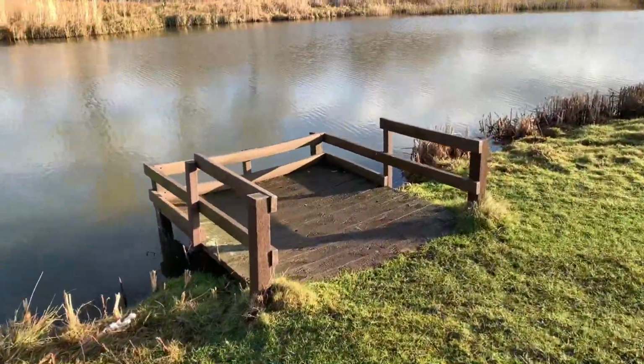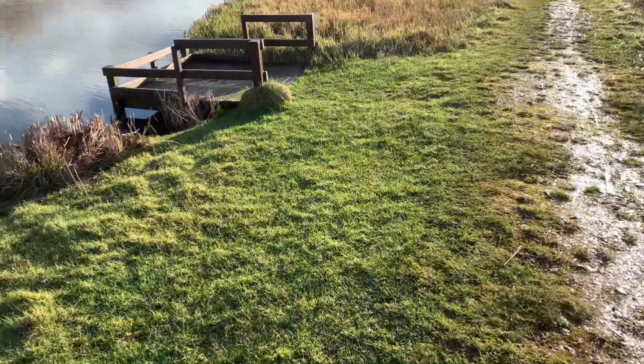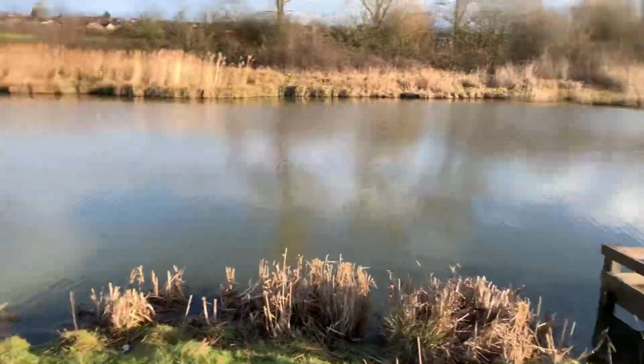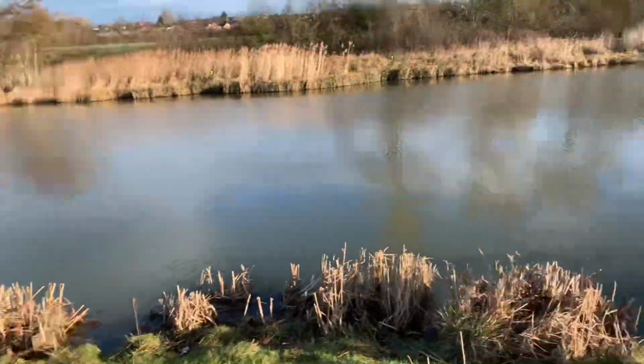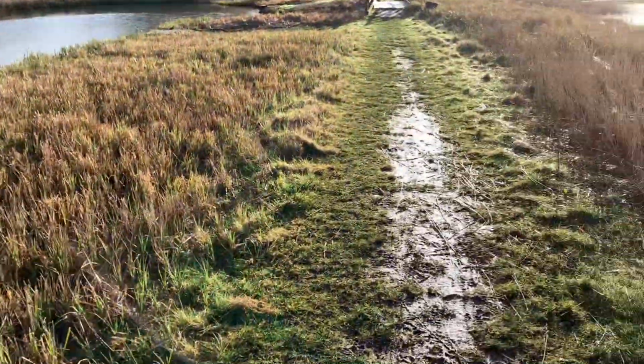Floor on here, not too bad, not too boggy. See, people have been on here with the barrows. Some of these pegs, look, have actually got arms on them, a bit more secure. These are early number pegs as well, so any concessionaries might feel a bit safer on them. Wheelchair access, don't want to roll in.